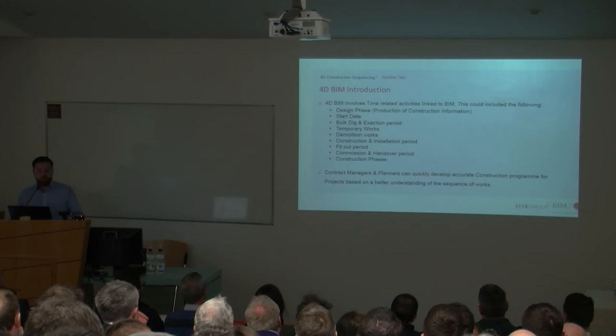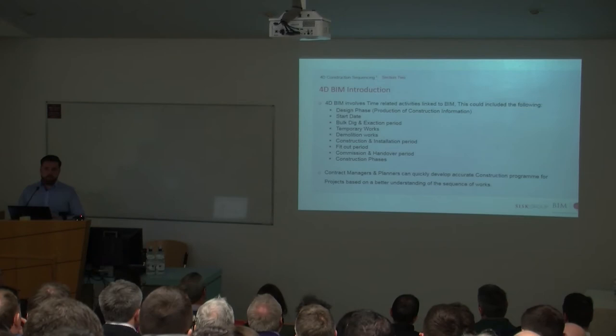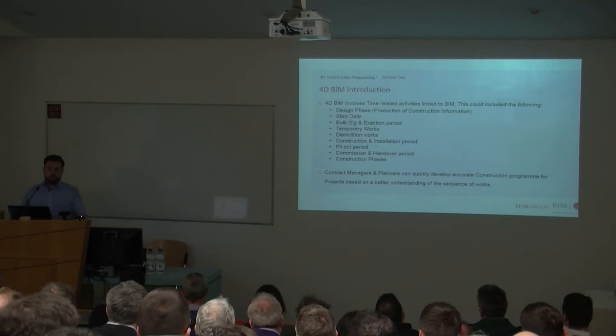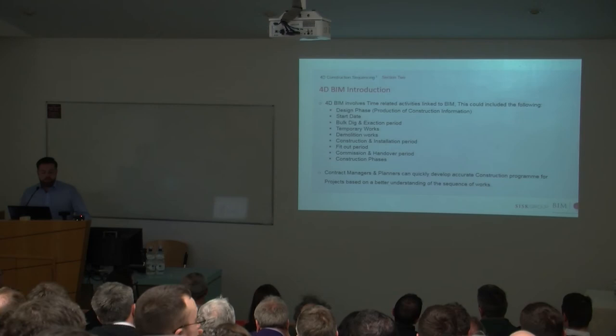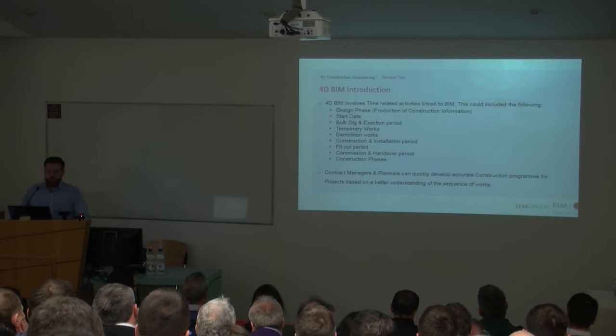and construction phases. If your project is going to be built in different phases, you can quite easily show that on a 4D model, which we've had to do in a lot of cases where it might be a phased construction sequence and the client is going to be occupying the building. We'd have to show how we're going to phase the construction. That would draw us straight to developing a model, a construction program, and a 4D construction sequence. The people who benefit from this are the contracts managers and planners, who can easily develop an accurate construction program for the project based on a better understanding of the project and the sequence of work.